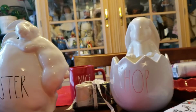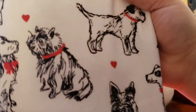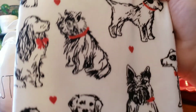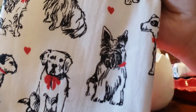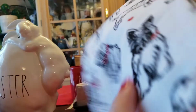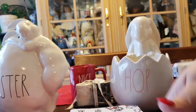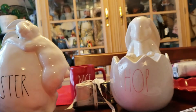So yeah, then I bought these towels. They've got dogs on them. I was really in love with this Scotty. Can you see him? Look how cute he is. It's adorable. Look at that face. I mean, Scotty is so cute. This was from the company Bella Lux, and this was $6.99 for a pack of two.